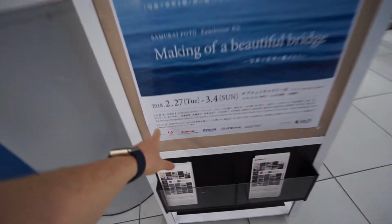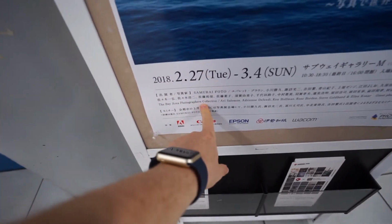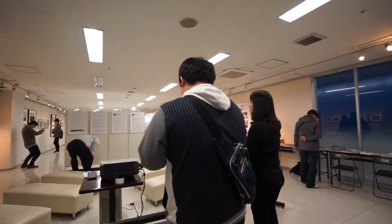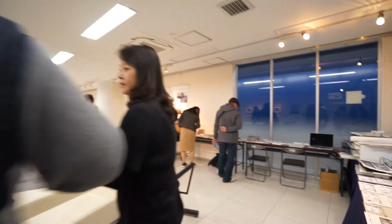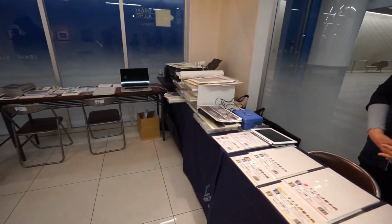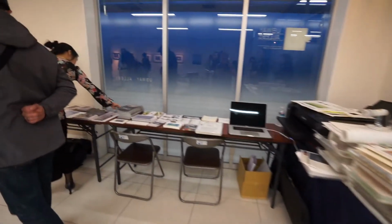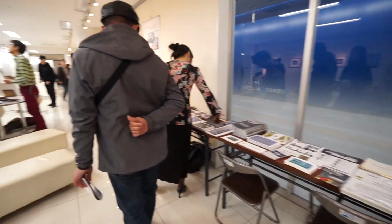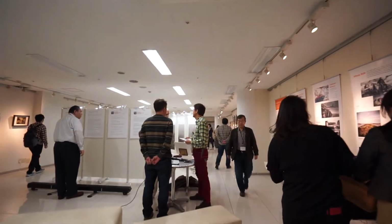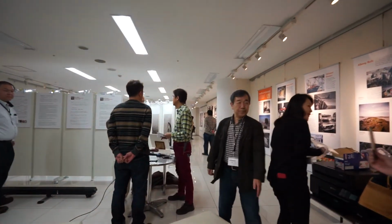Here's our exhibition poster, Bay Area Photographers Collective. The last of the presentations just happened, and here's the washi traditional Japanese paper demo and postcards for people to take. Today is Sunday, the last day, the last 20 minutes of the exhibition.